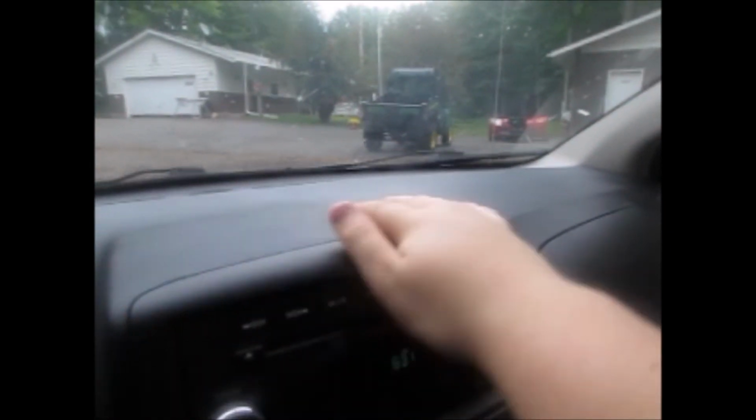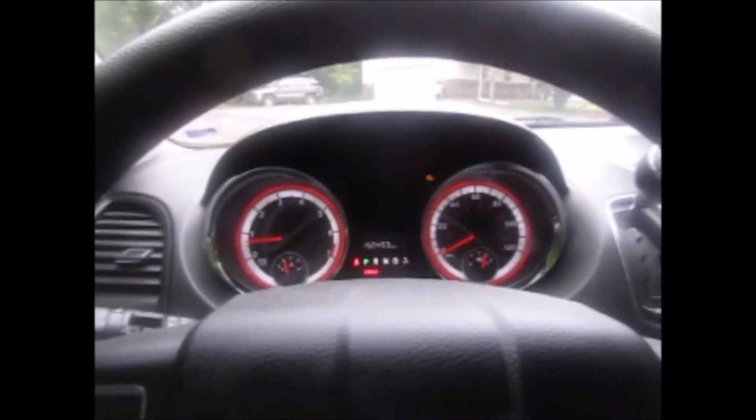And up here, I'm going to put my phone holder and thing for the XM. That windshield is very dirty. I have to clean it. Okay, so what we're going to go ahead and do now, I'm going to set the tripod up and we're going to take it for a little test drive.